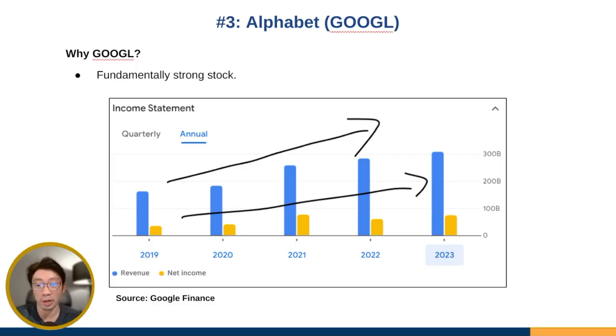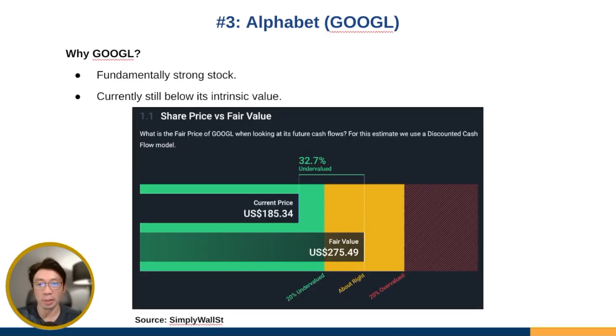Unless, of course, you're smart enough to put on a bearish trade on the underlying. But for the most part, if you want to play it safe, then look for a fundamentally strong stock. At least you know that when you trade it, it's still going to be around by the end of the trade. Now, the next reason for Google, because it's still currently below its fair value.